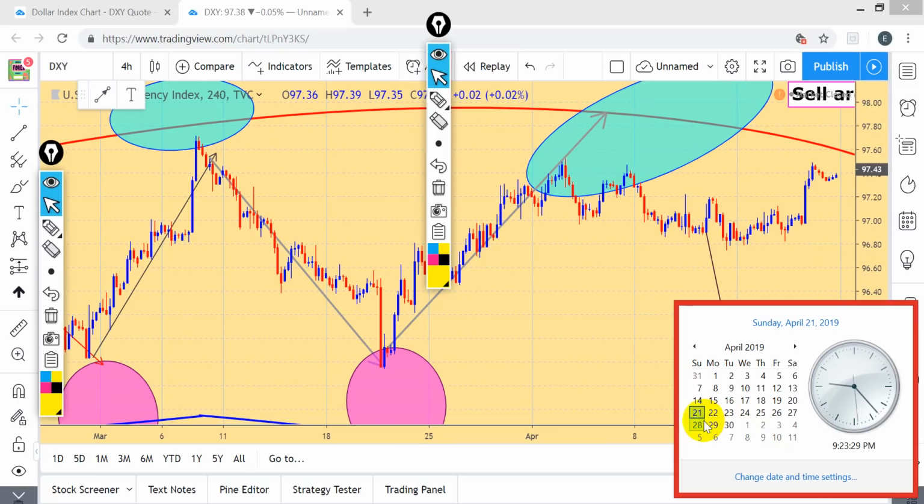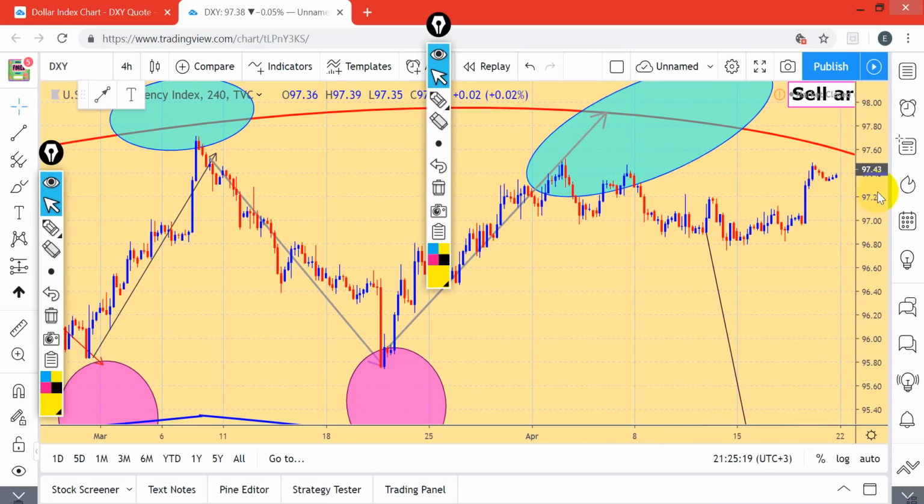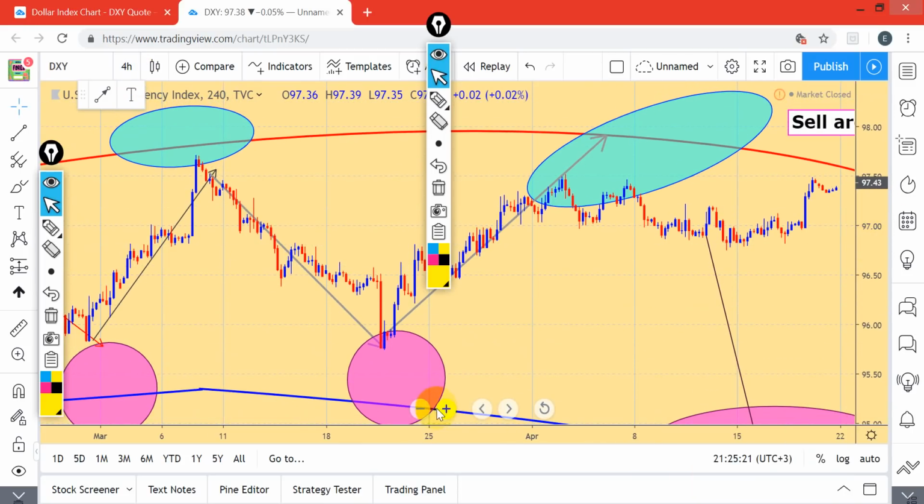So today is the 21st, and we start this week, the 22nd of April to the 26th of April. We start with the first, the dollar index. So we have today in TradingView, a little bit different.